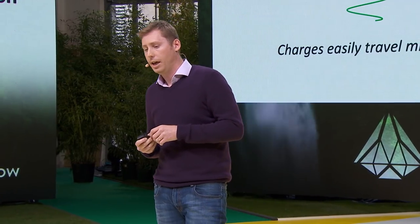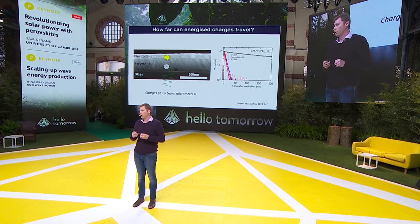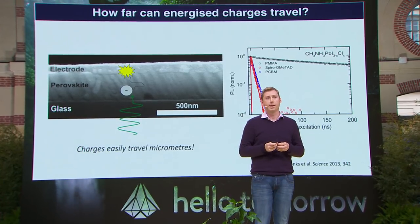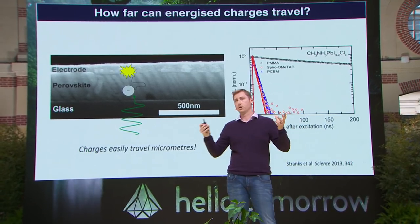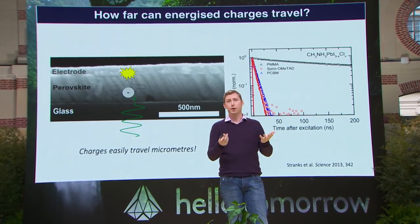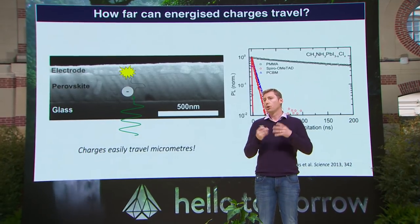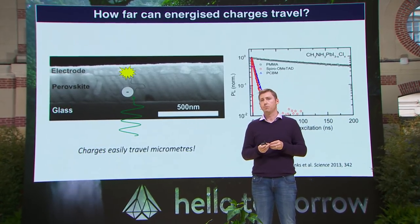So just for a couple of examples of what we do, here we provide a pulse of light on the solar cell, creating a load of energized electrons, and then we look at how those energized electrons lose their energy over time, over time scales of femtoseconds and picoseconds and nanoseconds. So very, very fast time scales. And we can also work out how far they travel during this time.